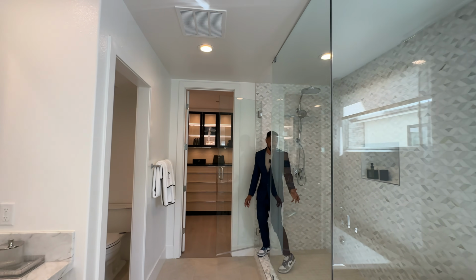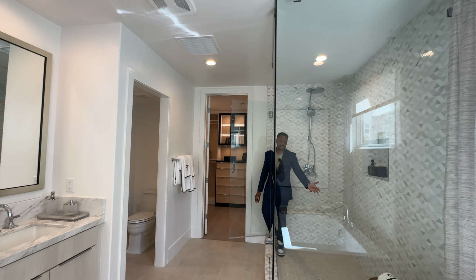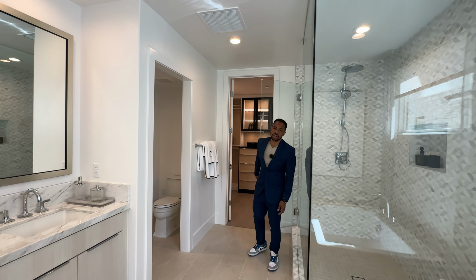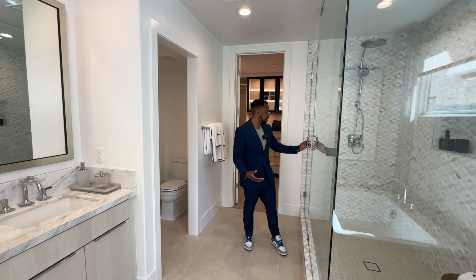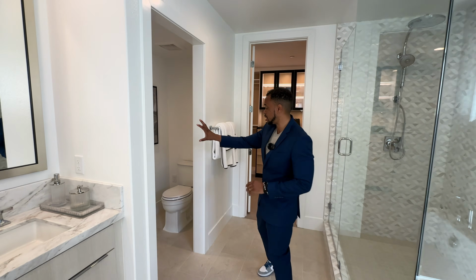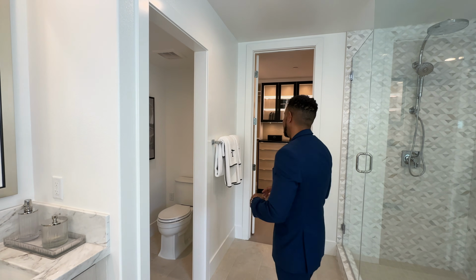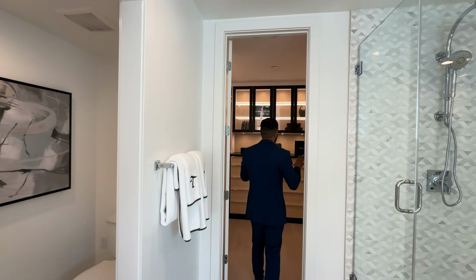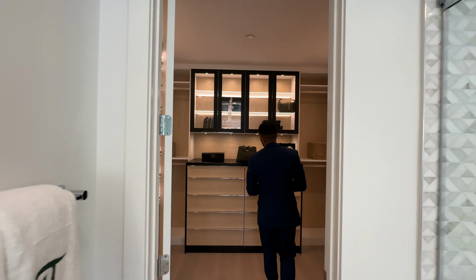I feel like if I had to add something to the shower, I would like to add a nice little shower bench. But as you can see, they put the little chair inside. That's something you can talk to them about when you get to the design center, right? And then of course back over here, we're just going to have our water closet. Now, one of my favorite parts about most homes is going to be the closet space, and they did a good job on this one.